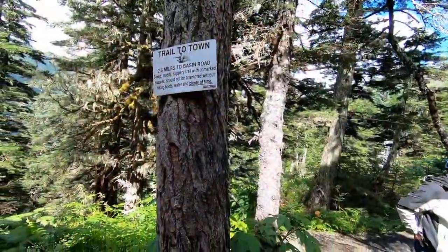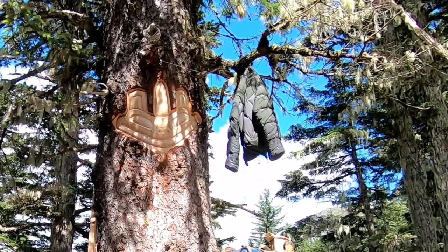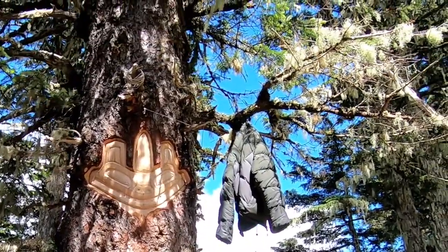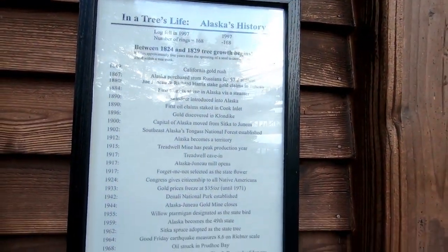We found a sign pointing us back to town, which is a 2.5 mile hike, and we also found a display of wood carving art on a tree. I don't know if the jacket is part of the display or if this is a work in progress. Here is a part of a tree and an Alaskan timeline to go with it.